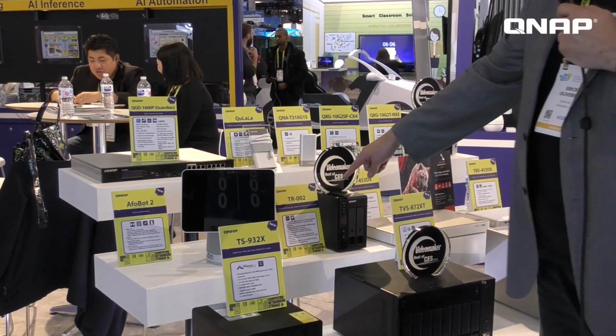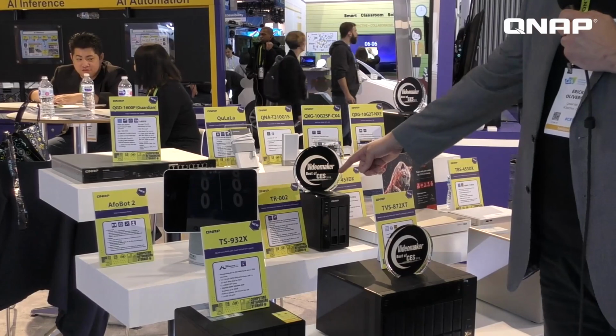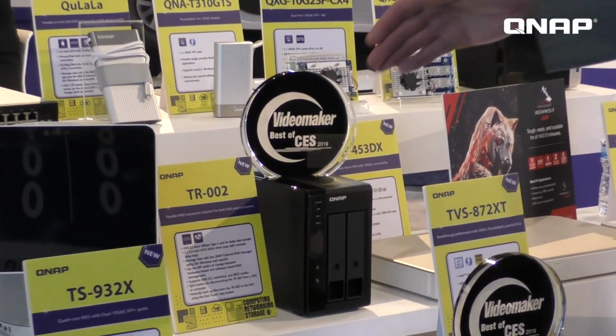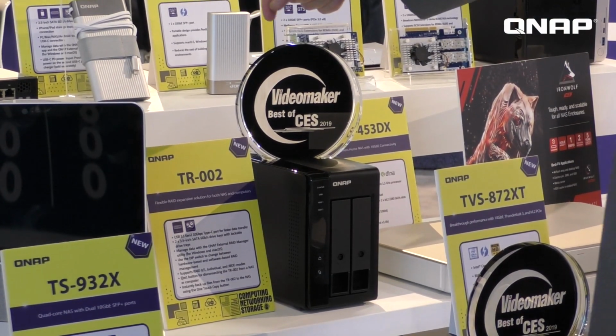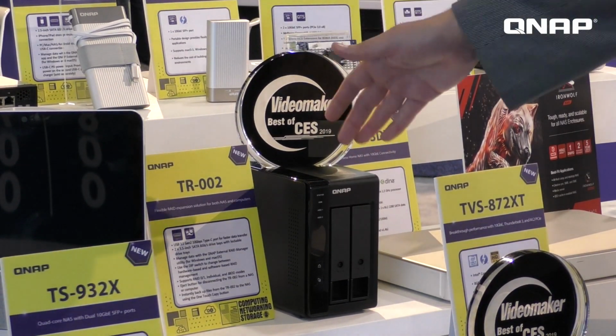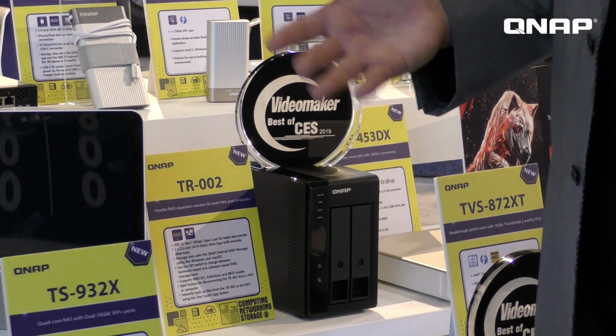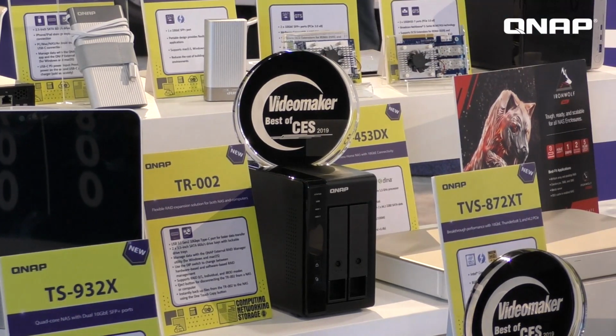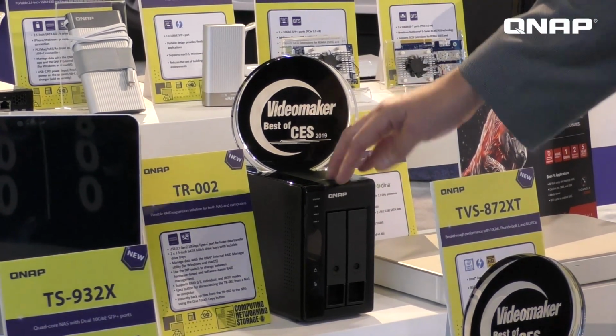Our TR-002, which won a Videomaker Best of CES award. This is a 2-bay RAID enclosure. It's not network connected, but you can connect through USB Type-C or Thunderbolt. So we got an affordable 2-bay RAID for creatives who are just looking for a storage device and don't necessarily need to connect through a network. We have a device for you.